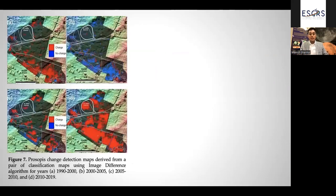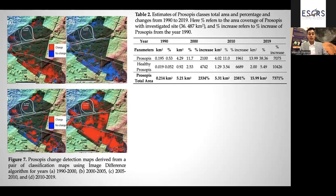Next, we took the images to see the difference between 1990 and 2019, to see the variation, and we used the image difference algorithm for 1990 to 2000, then 2000 to 2005, 2005 to 2010 and 2010 to 2019. The red color shows the changes that happened in that particular area, whereas no change is shown in the blue color, which gives us the idea about the square kilometer variation in that area.